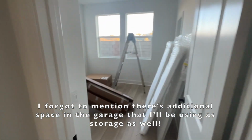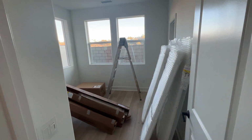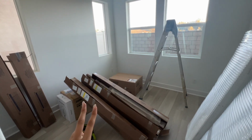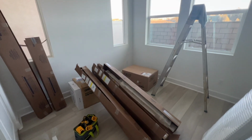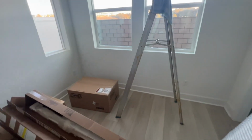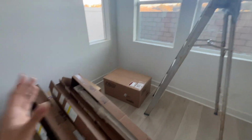And then this is the only room on the first floor. It's going to be one of the rooms that I use as an office. So I'm planning on using 2 bedrooms as office spaces. And this is the first one, so it's on the first floor. Yeah, as you can see, lots and lots of boxes. It's also a reason why I didn't want to move the office right now, because there's just no way.